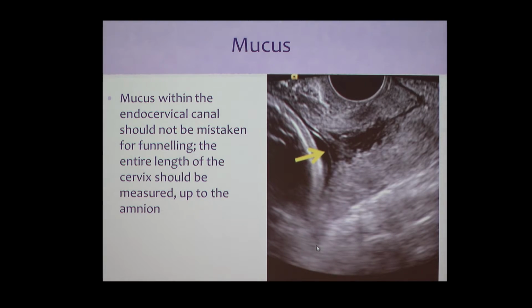It's important to recognise that you can have mucus in the cervical canal, which may mimic funneling, and if you're not sure, you look for the membranes. If there's funneling, the membranes will be prolapsing down. If there's mucus, you've got the membrane sitting there. So really you should be measuring to the membrane if you can see it.